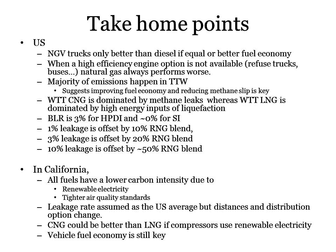And this is basically my take-home point slide for the U.S. NGV trucks are only better than diesel if they have equal or better fuel economy. Whenever we don't have this high efficiency engine option, natural gas will be worse. The majority of emissions happen in the tank-to-wheel, that's the vehicle portion, so improving fuel economy and reducing maintenance slip is key. The well-to-tank CNG is dominated by leakage, whereas the well-to-tank LNG is dominated by the higher energy input.